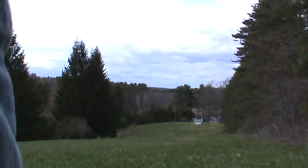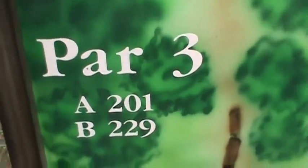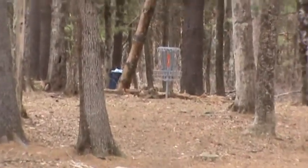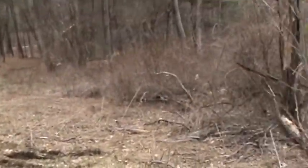On 16. Hole number 16, par 3, 201. Here's the platform, and just right up there, between those trees. Nice and close. Nice, easy peasy.